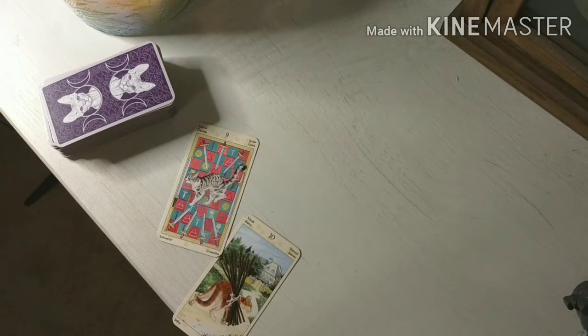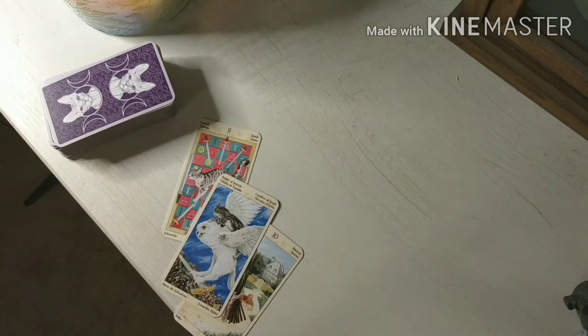So 10 of Wands is carrying a large burden or many burdens. So it kind of makes sense. Again, it makes a little bit of sense, but there's not a lot of detail to it. Most of the time it's just a word or a very small sentence. I kind of liked this at first, but now I'm not really sure how I feel about it. I'd like a little bit more detail, I guess. And then 9 of Swords is just accomplishment, a one-word kind of thing. So like I said, it's a little too vague for me sometimes.